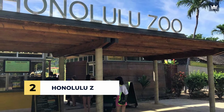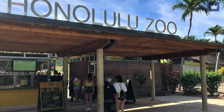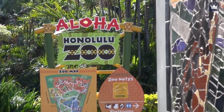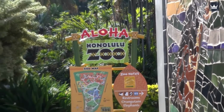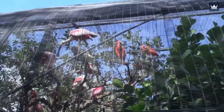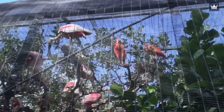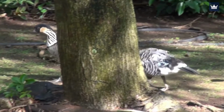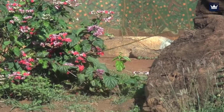Number 2. Honolulu Zoo. Prior to the establishment of the Honolulu Zoo in 1984, there were only a few bird collections. It all started in 1877, when King Kalakaua chose to display his personal bird collection and made his horse racing track in Kapiolani Regional Park public. As years go by, Kapiolani's bird collection developed and eventually became the Honolulu Zoo.